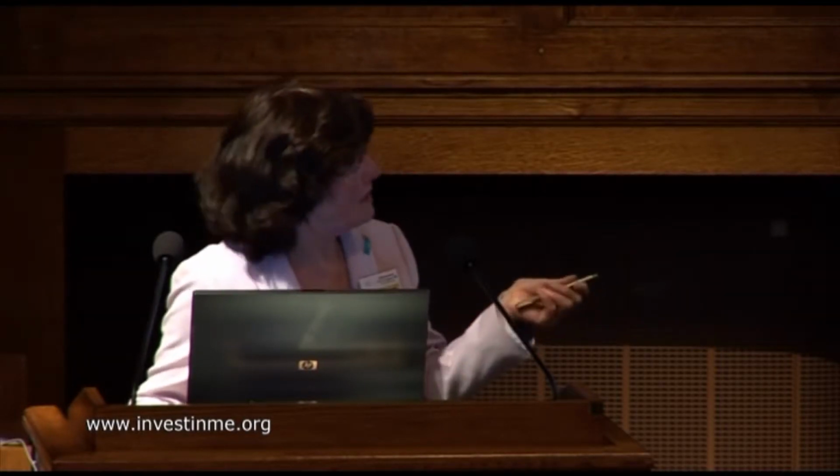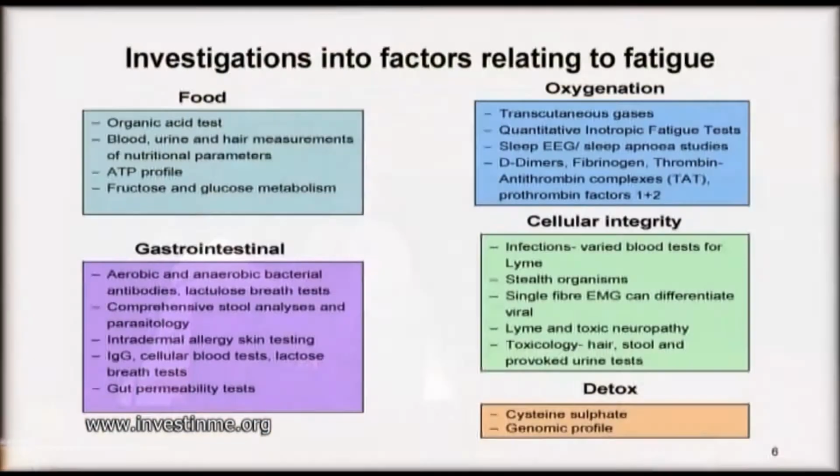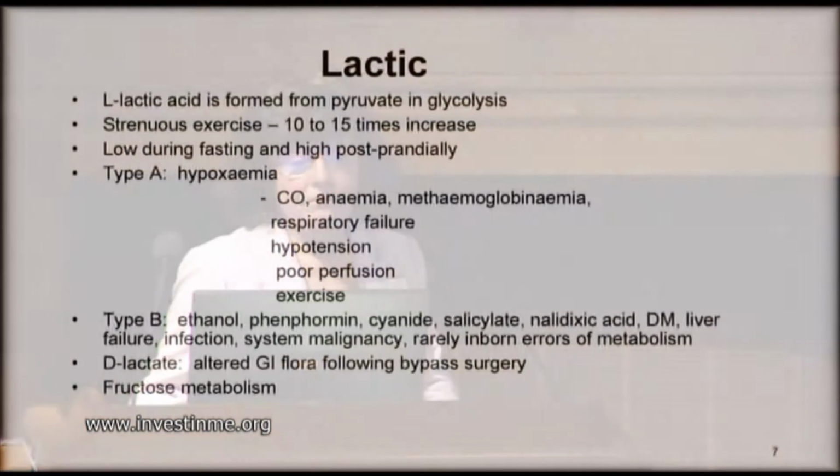And then we look at detox programs for people which are based on looking at their own genomic profiles. We look at gastrointestinal function. And I do think that here it's extremely important to see how these all integrate, because for the best outcome for our patients, we have to look at all sorts of factors simultaneously.